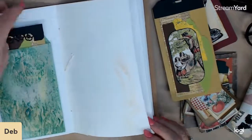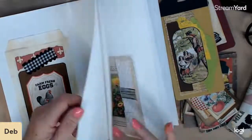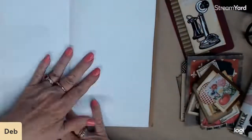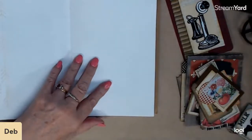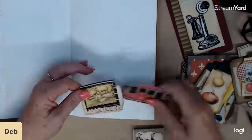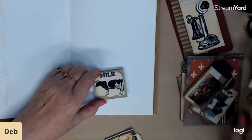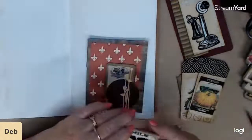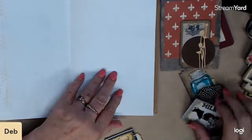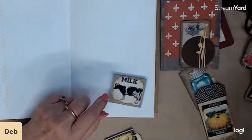Okay, so that will need to get a bow or something on it. Yeah, let's go back to this page. This one goes in here. Find one that I can use for a tuck for this little guy. And here's the envelope. Nope. He has to have a home. He needs a home. No, I don't know what I want to use for him.